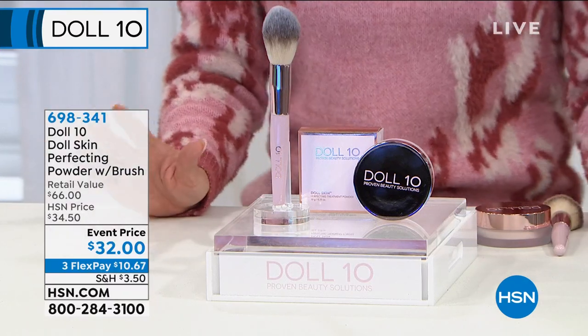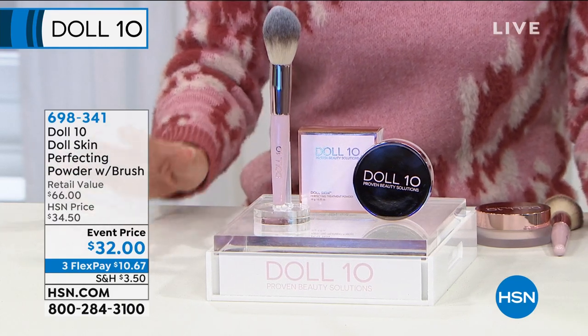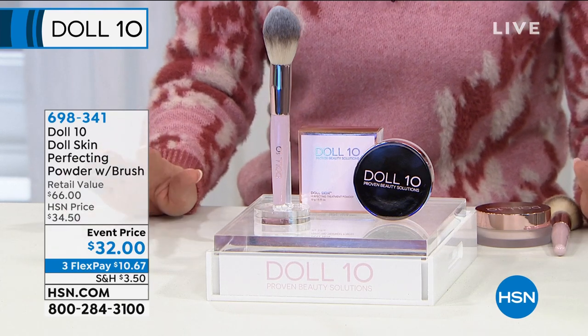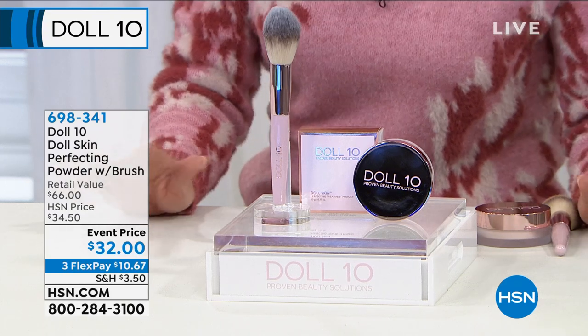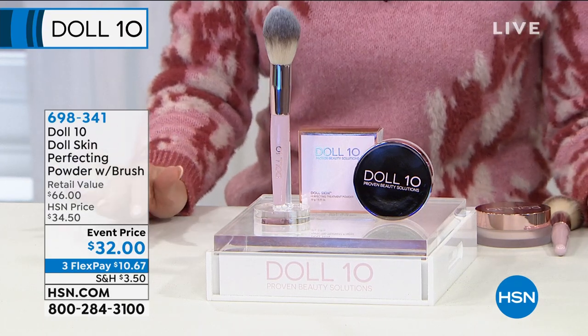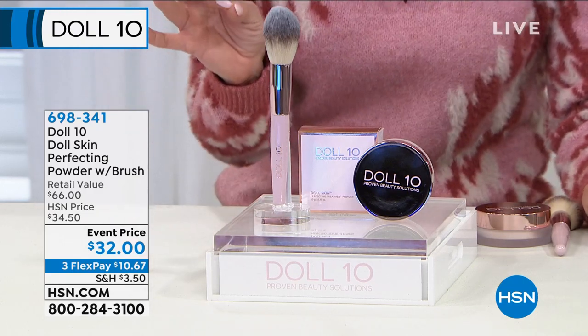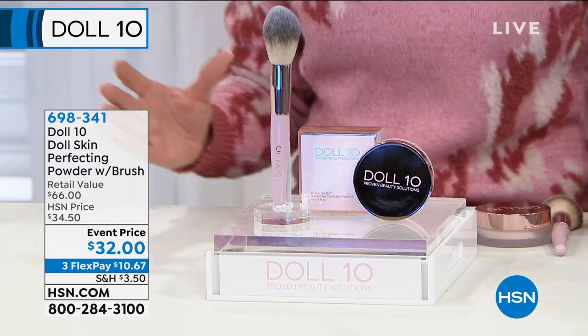Okay, so here we go again, Doris. Another crazy special event price. We are talking about your skin perfecting powder. Now, let me just say, the first ever powder that is actually a primer for your skin. It's going to minimize the look of pores on your skin. Now wait, it's going to brighten the look of your skin. It's going to smooth the look of your skin. It is going to set your foundation so that it looks like it was professionally done.